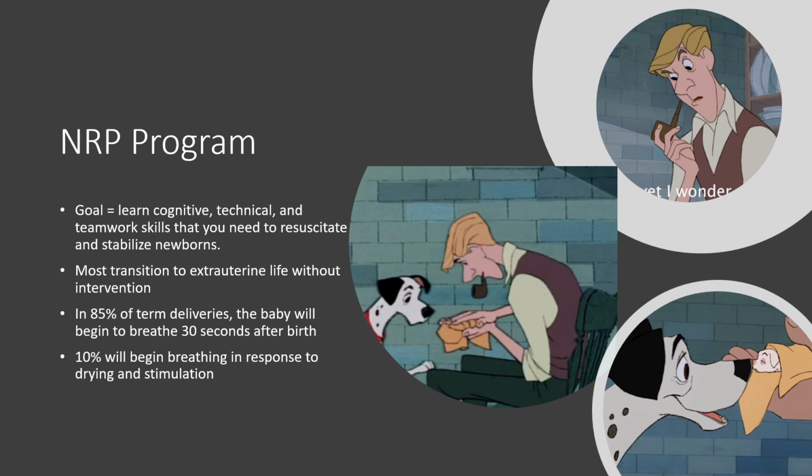So if that kid is still apneic, and most of the time, especially if we're doing a delayed cord clamping or something like that, which we'll talk about in a different PowerPoint, then we are going to be waiting a little bit. And if they don't respond just to being pressured coming out, drying and stimulating is an easy way to help stimulate them, to say, hey, you're on the outside. You're no longer relying on the placenta. You need to do this on your own.